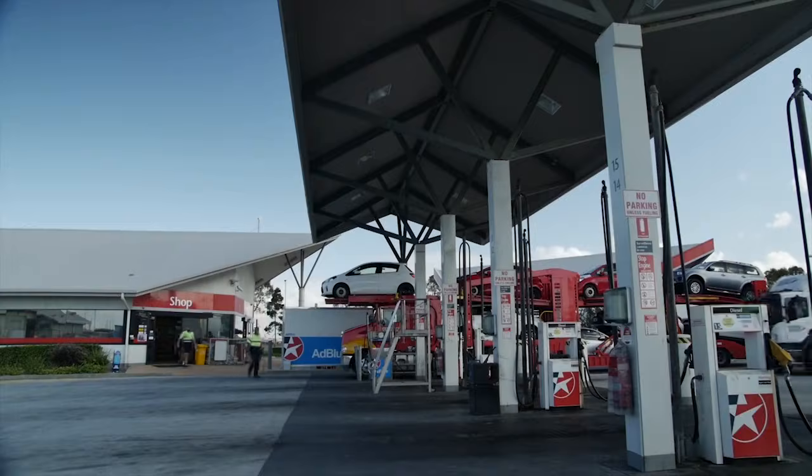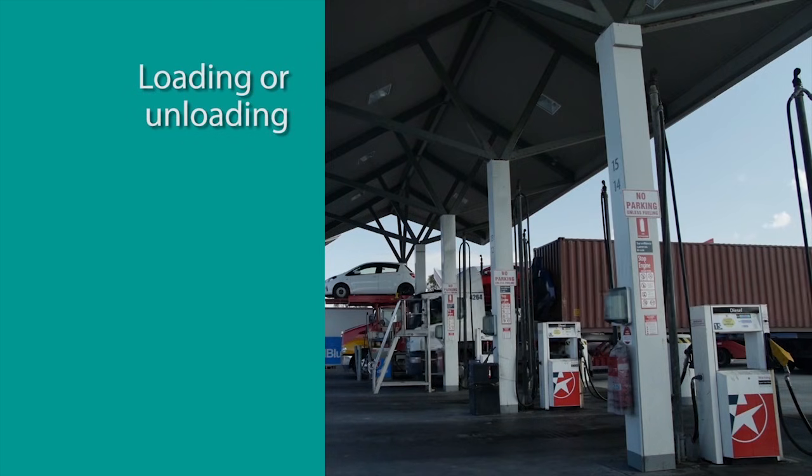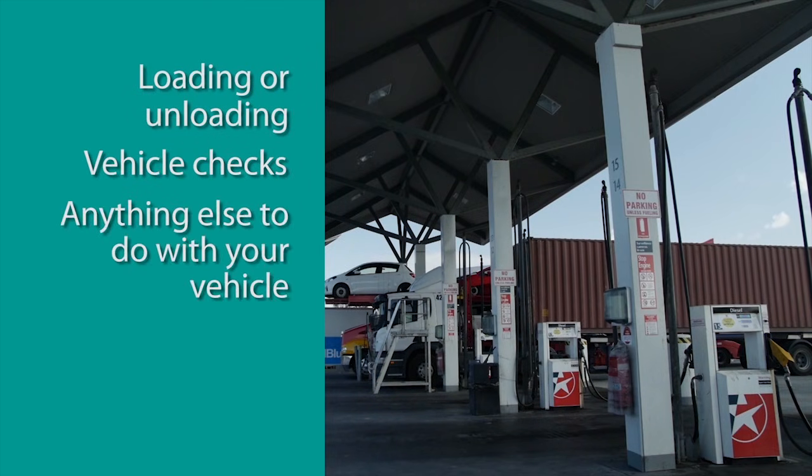What is considered work in the diary? Work can include activities such as loading or unloading your truck, vehicle checks, fueling up, or anything else to do with your vehicle.